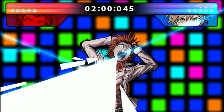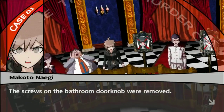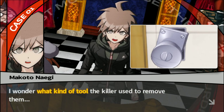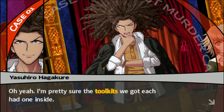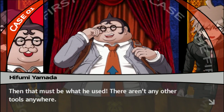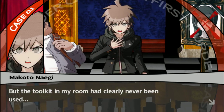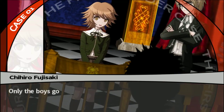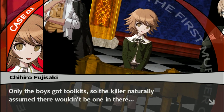Wow, sorry for that poor display, but hey, victory's victory, right? The screws on the bathroom doorknob were removed. I wonder what kind of tool the killer used to remove them. I mean, it had to be a screwdriver, right? Oh yeah, I'm pretty sure the toolkits we got each had one inside. And that must be what he used. There aren't any other tools anywhere. But the toolkit in my room had clearly never been used. That's because the culprit didn't know it was your room. They thought they were in Sayaka's room. Only the boys got toolkits, so the killer naturally assumed there wouldn't be one in there.